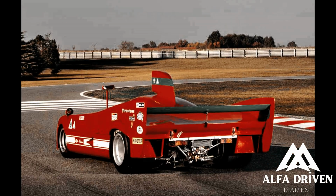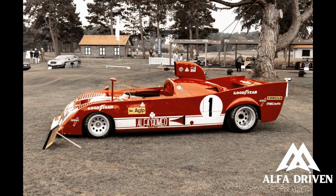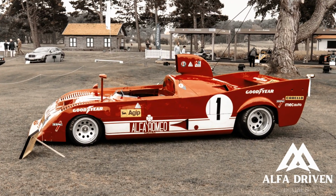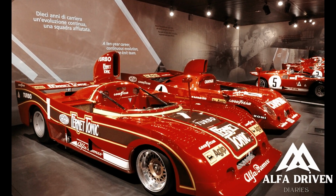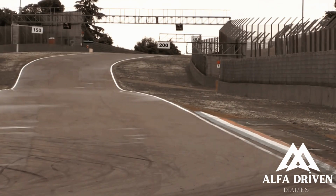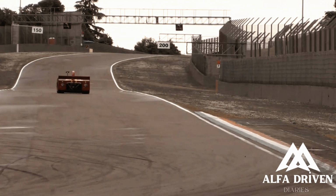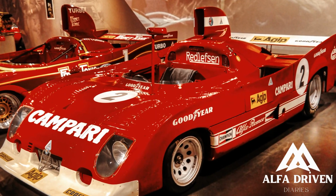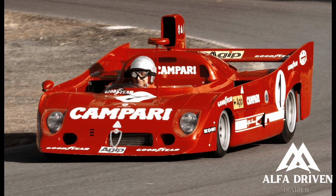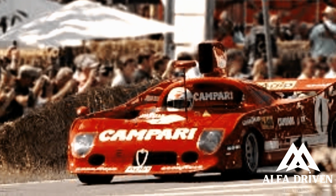In period, these Tipo 33 TT12 cars were juggernauts. Once fine-tuned, they were unstoppable, winning no less than 7 of the 9 rounds of the 1975 World Sports Car Championship, and when you consider the points towards the World Championship for makes, Alfa Romeo took a clean sweep. But the World Sports Car Championship was not enough, and the team wanted more success, which came in the form of outright victory at the famed Targa Florio.